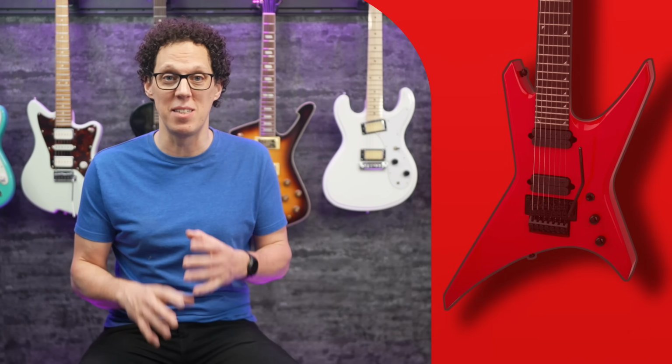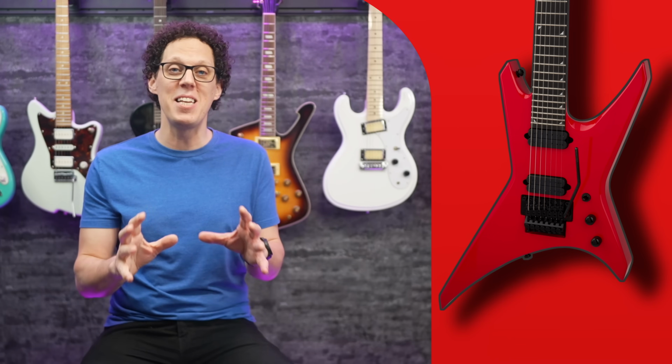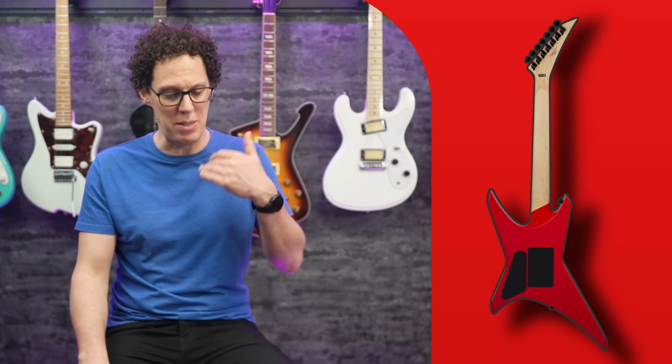That is a mouthful. This beast is part of Jackson's Pro Signature lineup, and it's built for high-speed, high-gain technical brutality. The body is made from Nyatoh, and it's paired with a through-body maple neck. They're reinforcing it with graphite, and it's been shaped into a super-fast profile, so no excuses here, because the back of the neck is oiled for that ultra-smooth satin feel that will not slow you down or make you faster.